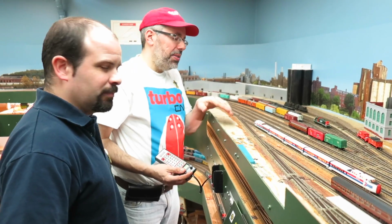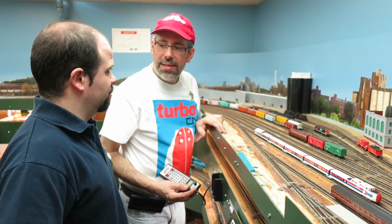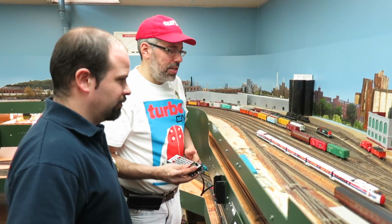So our guy Dan Darnell did the paint job on this, hand painted, eh? Yeah, he did a fantastic job. Fantastic job on these guys.